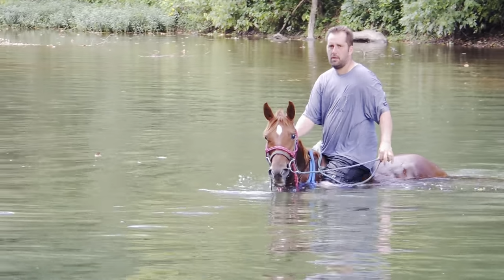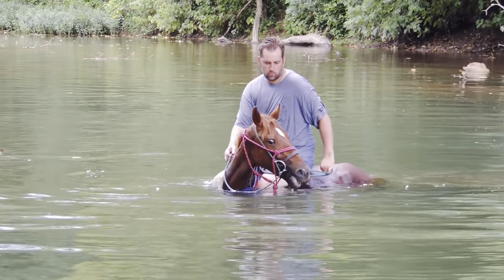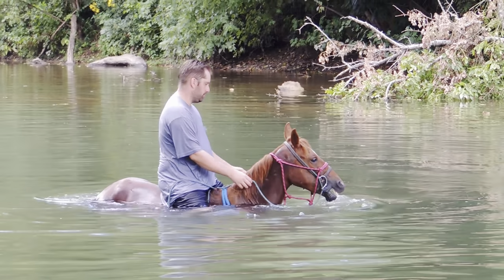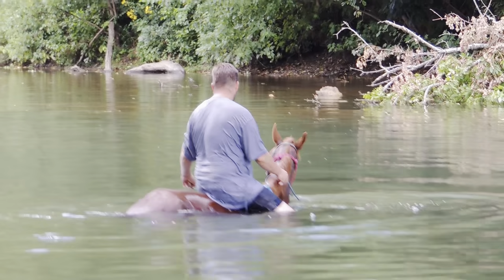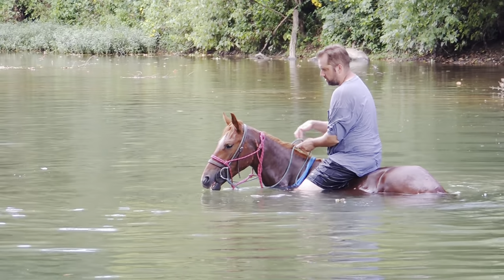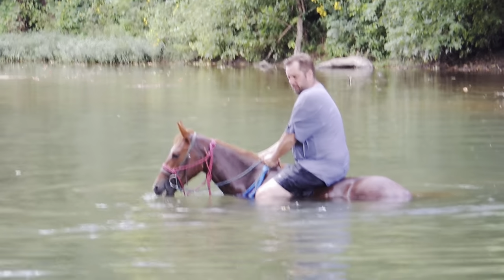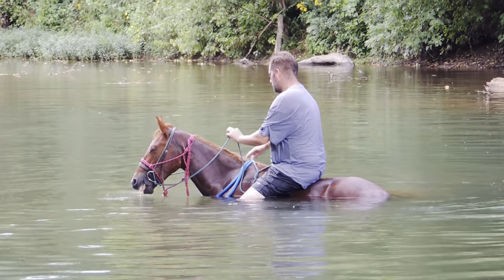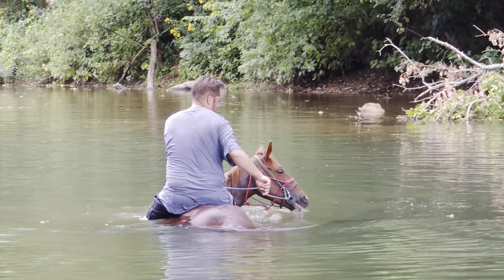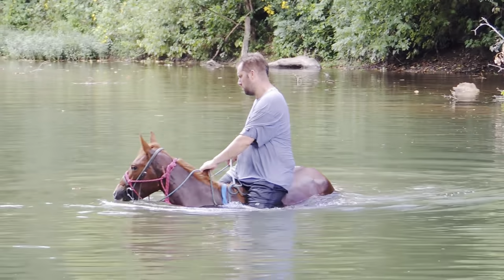Now on day two, I have the bit in her mouth. All throughout day one, we practiced with flexing and giving to the pressure of just the nose band with a rope halter that has knots across the nose band. On day two, in the water, she starts to give, and I'm always very quick to release whenever she gives me a good turn. But also, I have the halter on over the bridle, so if she's having trouble understanding to give to the bit, I can always reach up and grab the halter as a secondary aid.